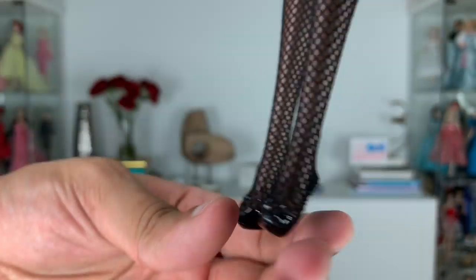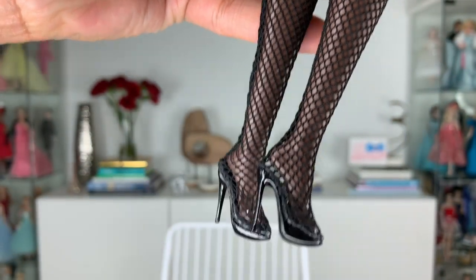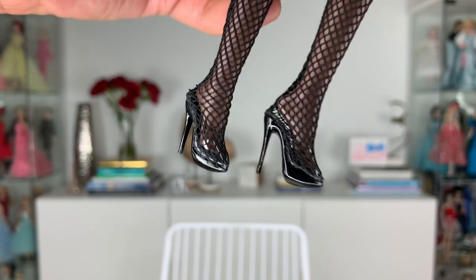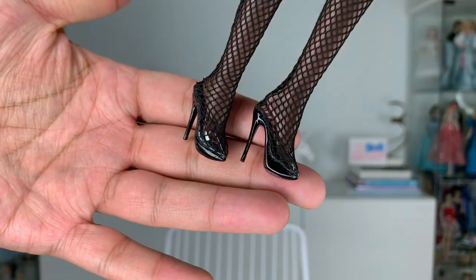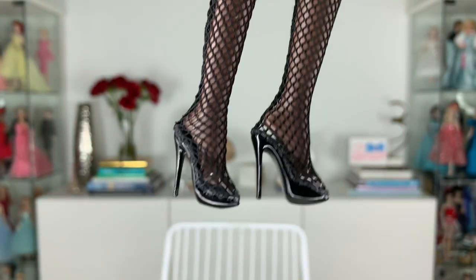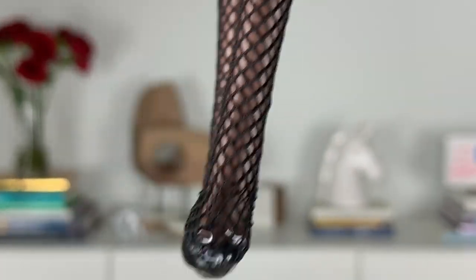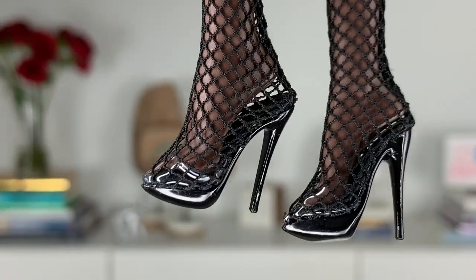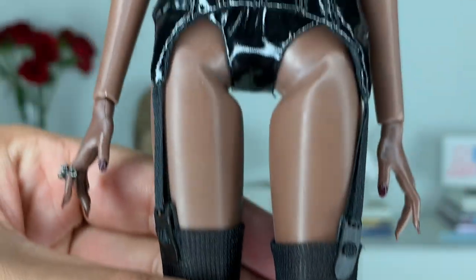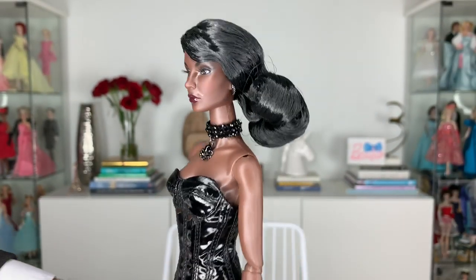And I absolutely love these. They're just so chic, so avant-garde, and just so new for dolls. And I feel like leave it to Jesse to always give us some major, major shoe moments, right? There we go. I mean, it doesn't get much sexier than this, IMO, right? So yeah, just an absolutely beautiful doll.